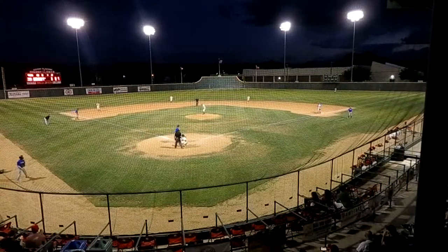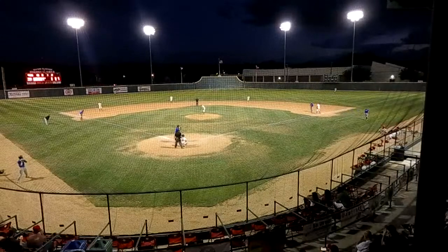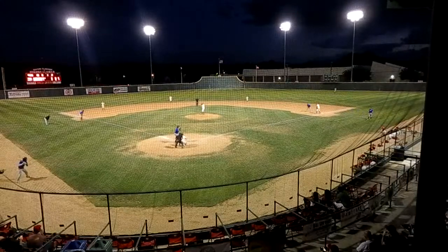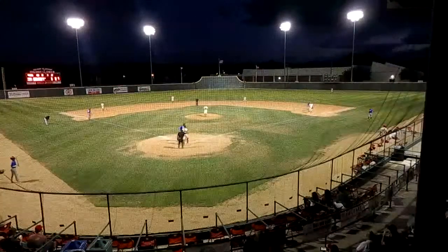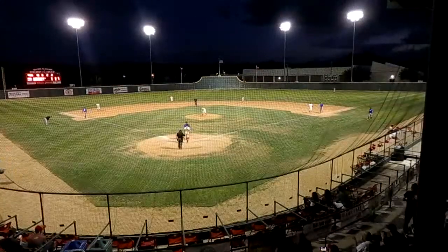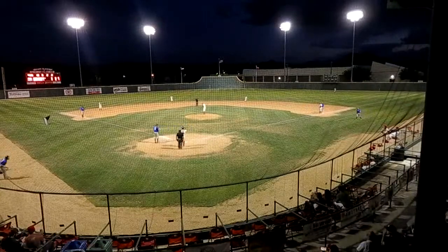Jordan Young's been good tonight. Click comes set, kicks and fires. That's a fastball, blew right by him. So he's ahead in the count, no balls, two strikes.